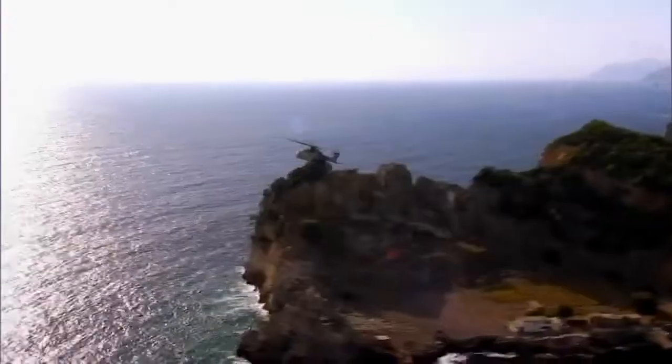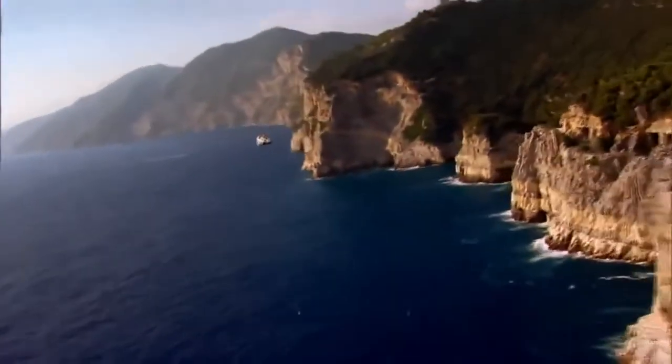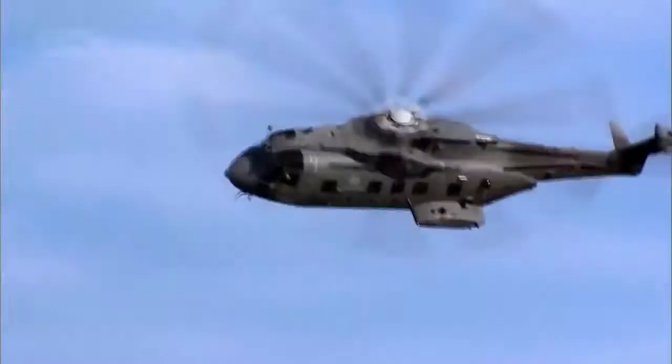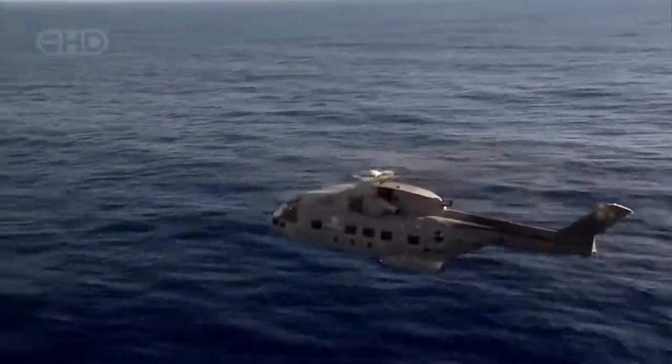Somewhere off the coast of Italy, a man is drowning. One of the most advanced helicopters ever built is racing to his rescue. The Augusta-Westland EH-101. It's designed for an emergency like this.